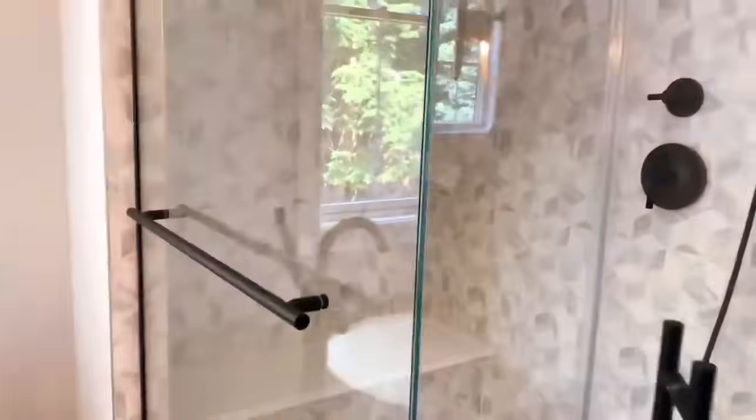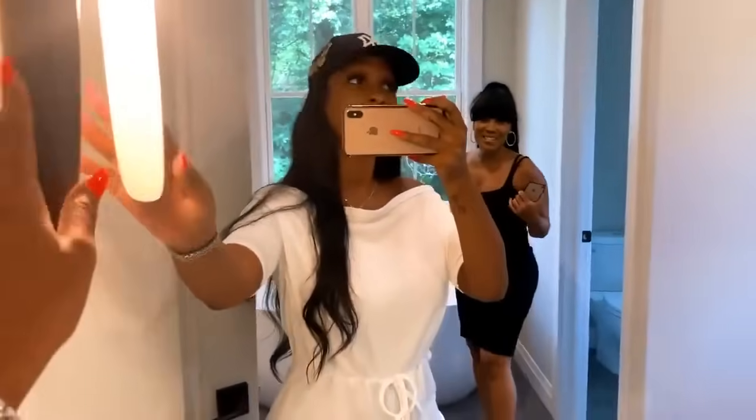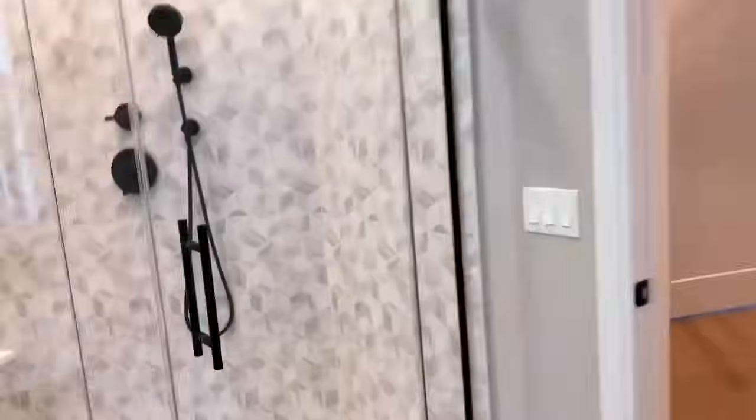This is like a new thing now, the black. Like, this is new. Wow, so a soaking tub. They don't even have a jacuzzi, just a soaking tub. Look at this, guys. This is so different. Oh, that would take me a selfie. This is so cute.